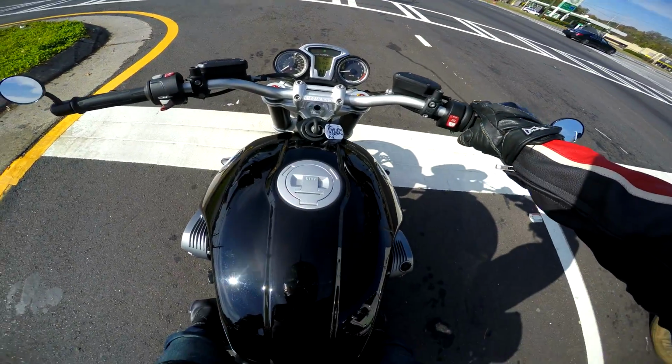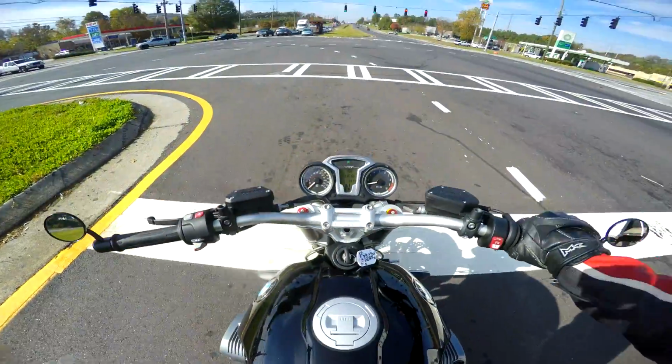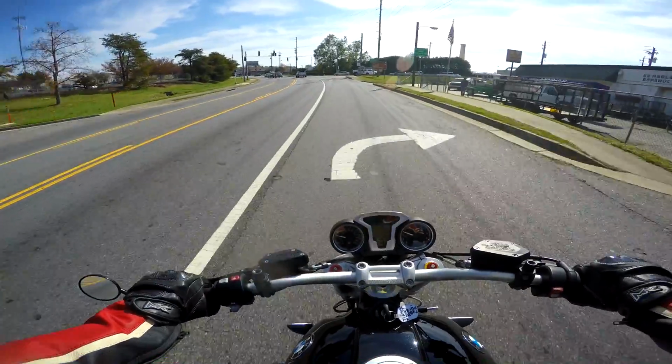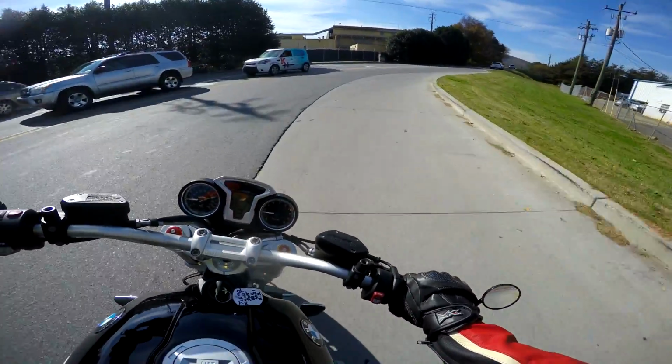Here's something that's very interesting. The torque. So the whole bike jiggle jaggles. So this bike is a 1200cc flat twin. What I mean by flat twin is that the cylinders are flat.